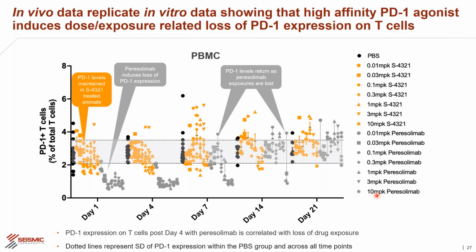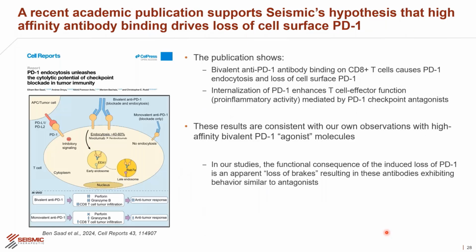As you can see, peresolimab induces a very rapid loss of PD-1 expression on T cells already at day 1, while PD-1 levels are maintained in S4321 treated animals. And it is worth noting that PD-1 levels return with peresolimab starting from day 7 because the exposure is lost. And a recent academic publication supports our hypothesis that high affinity antibody binding drives loss of cell surface PD-1.